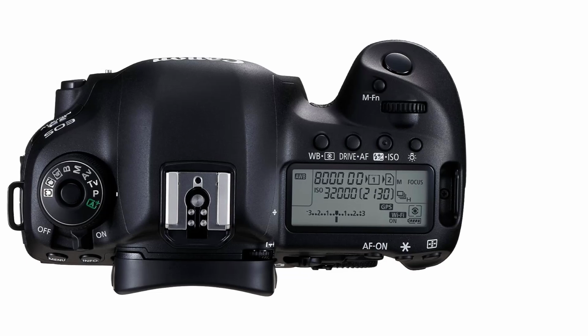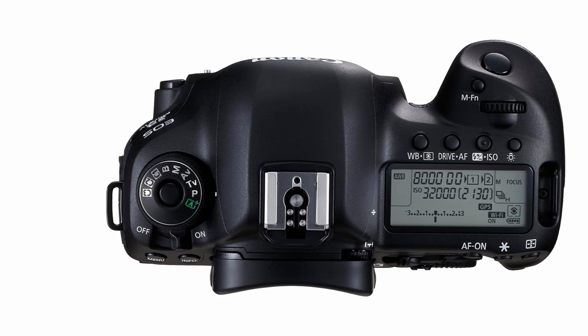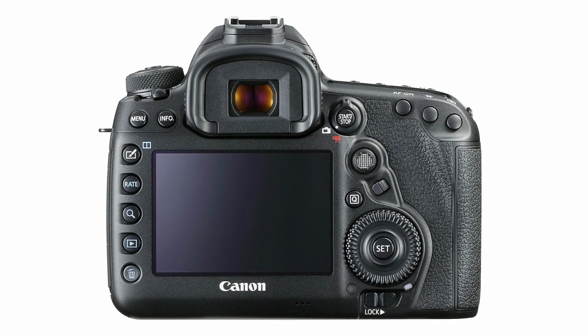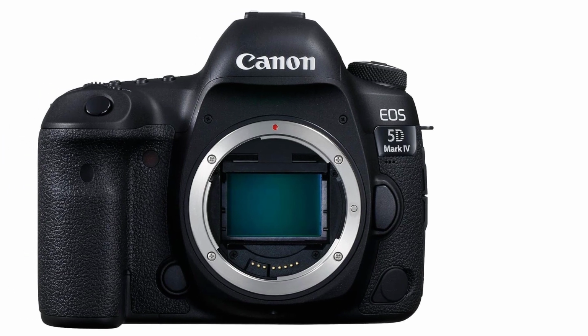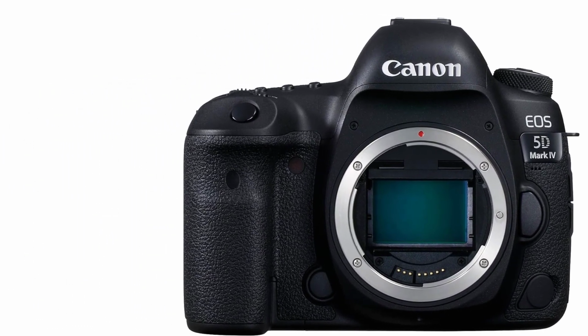The 5D Mark IV comes with a high-performing AF system with Canon's dual-pixel technology. If you're looking to get sharp images utilizing a fast autofocus system, this camera will serve you well. And if you're looking to do some videography at your wedding, too, add the fact that you can shoot 4K videos. This camera is a high performer regardless of your needs.